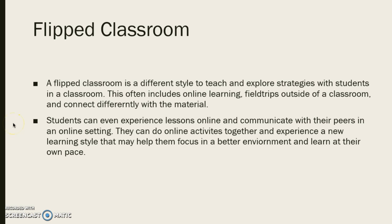First off, a flipped classroom is basically a classroom that's a little bit different than an original classroom. Personally, growing up, I'm 26 years old. Back when I was in grade school, middle school, even high school, technology really wasn't a big part of my teachers' lesson plans as far as I remember. I really didn't see a lot of technology until I got to college and started taking higher classes. But a flipped classroom is pretty cool because it offers a lot more digital and online technology for the students, which could be very good for them.